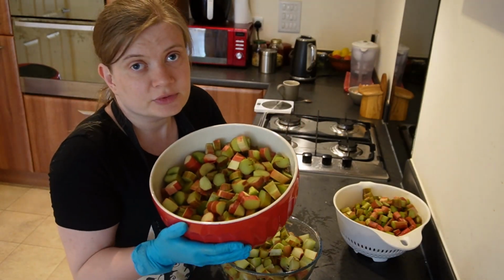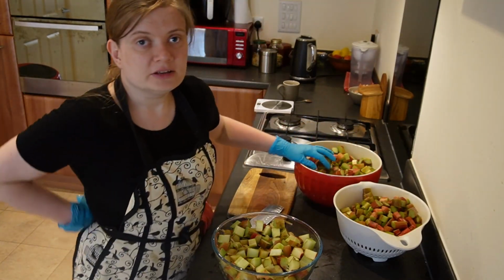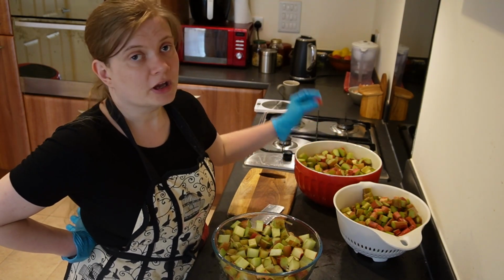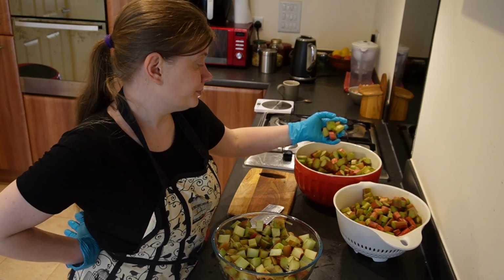I think I'm gonna start with the jam and then deal with that and then water bath it. You can water bath rhubarb jam because of the high acidity level in rhubarb, especially with the sugar as well.